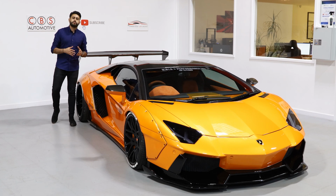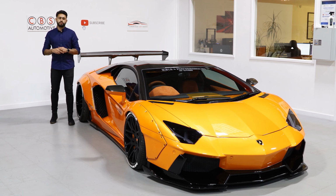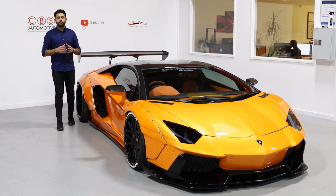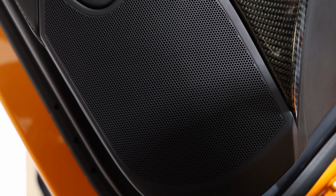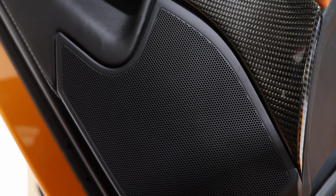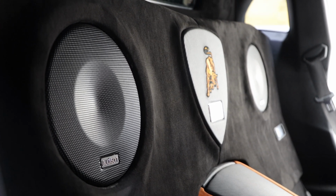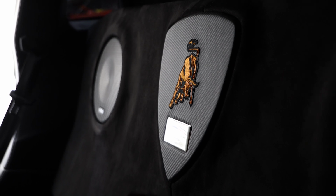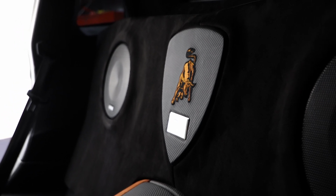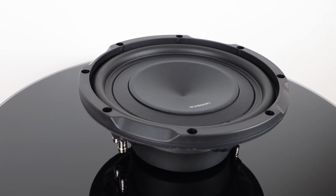In terms of what this customer was after, was a bit more bass as well as more clarity and adding Bluetooth streaming. So we've achieved all of that. So what we've got is a stock look front end. So we've got the tweeters in factory location. We've got the 6.5-inch woofers in factory location in the doors. However, behind the two seats, we've added in a custom build of two 8-inch Audison Prima subs mounted directly behind each seat in a bespokely fabricated box, as well as the fact we've incorporated the Lamborghini logo into the build as well. So every single one of our systems is completely bespoke.